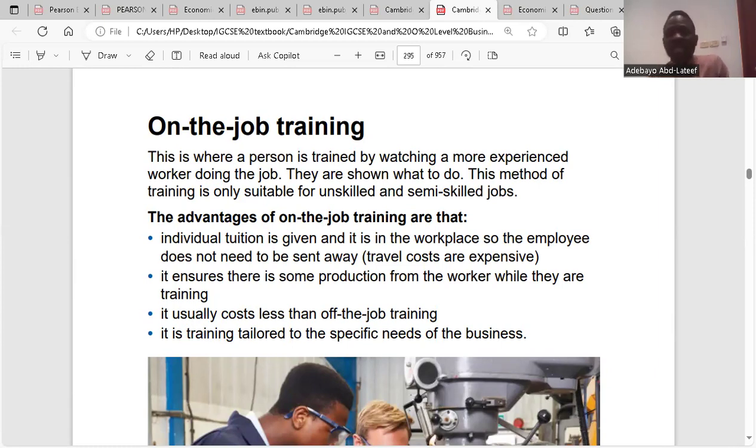For on-the-job training, this is when the person is trained by watching a more experienced worker doing the job. So this is training in the premises of the organization. You are being trained in the premises of the organization by an experienced worker. That is on the job. Do you get it?